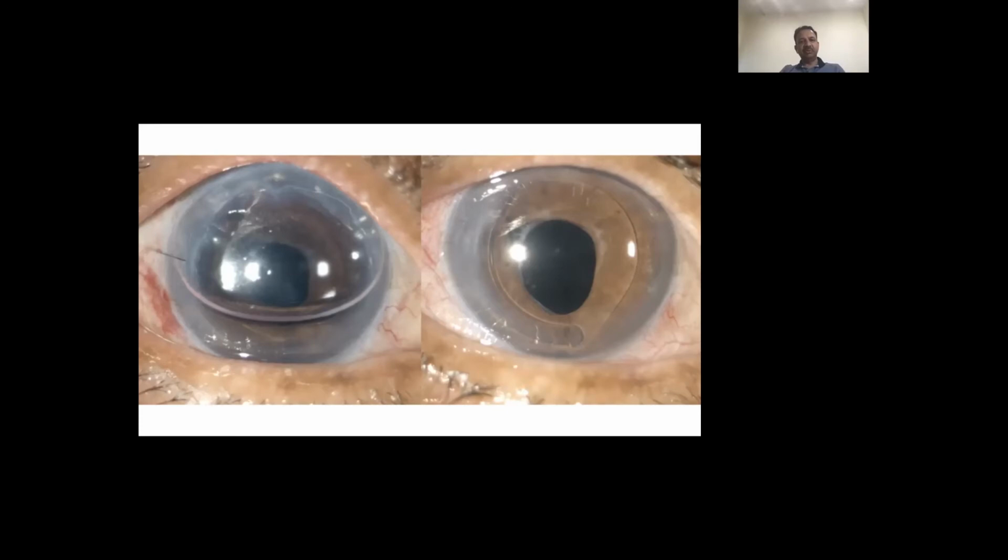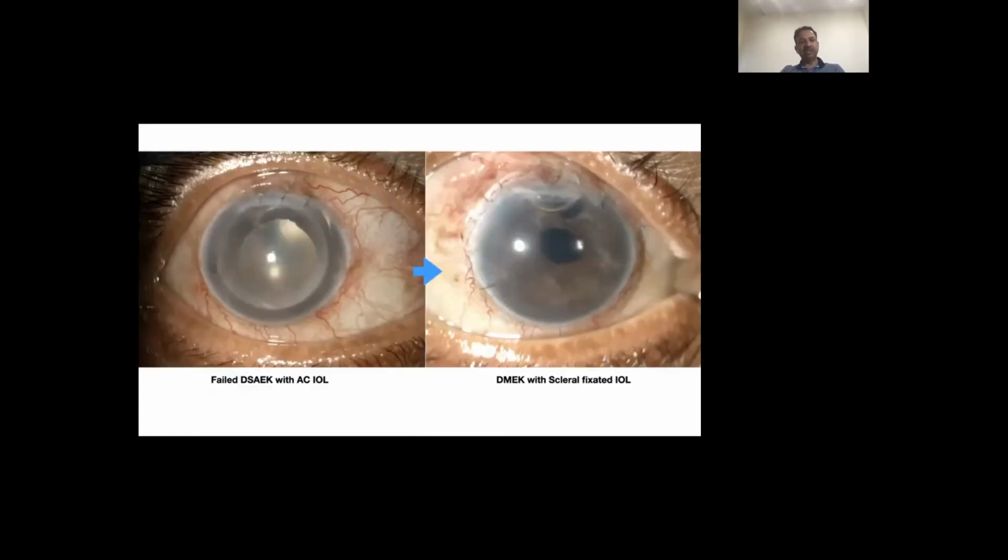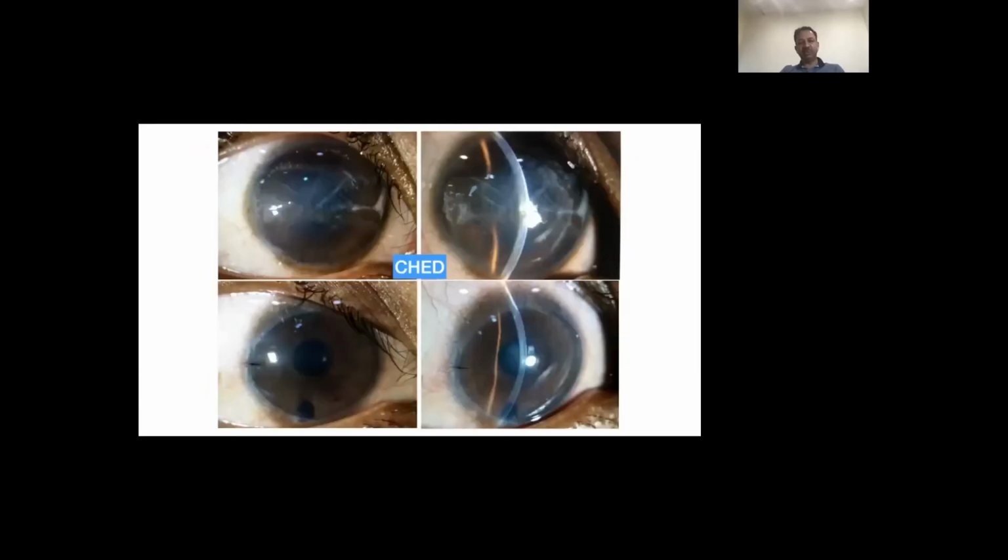So these are again for complicated DSEK cases where the patient had an undesirable outcome. We went back and did a DMEK. This is again another patient who has an unstable ACIOL, where a DSEK was done and it failed. So we went back, removed the DSEK graft, did a Yamane technique of scleral IOL fixation, and then we did a DMEK. And you can see this is day 5, the small air bubble superiorly, and the eye is already very clear. In complex cases like CHED in pediatric eyes as well, DMEK seems to perform quite well.